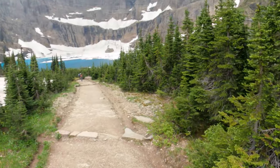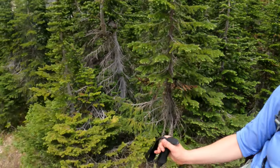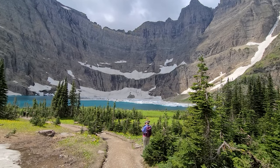What are your initial impressions? I think it's gorgeous. It's really cool seeing the icebergs in there and seeing it in the mountains and the nice, awesome blue lake. Pretty sweet. Can't see very good in this one, but we'll get closer. Yes, we will. It's lunchtime. Iceberg Lake is right there.